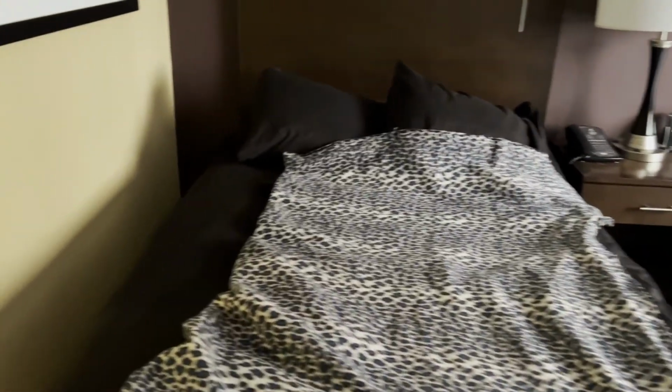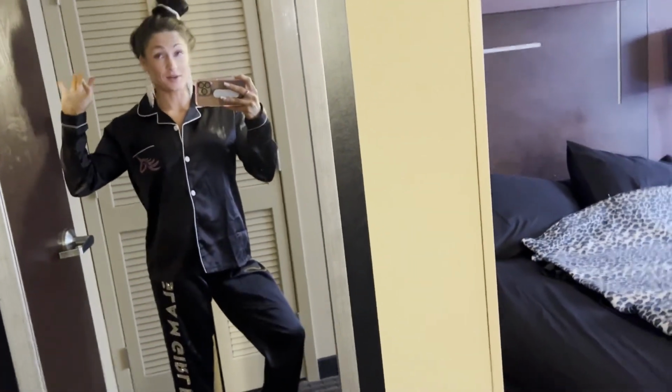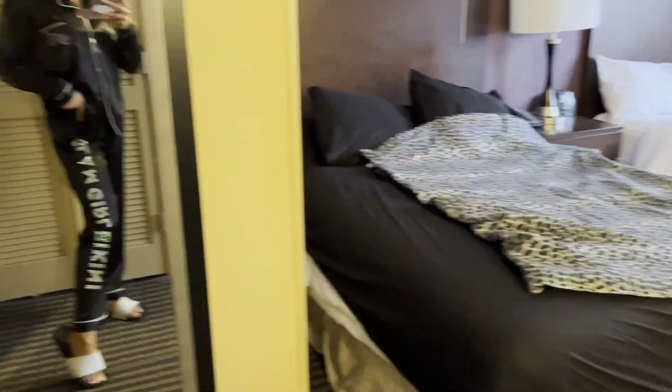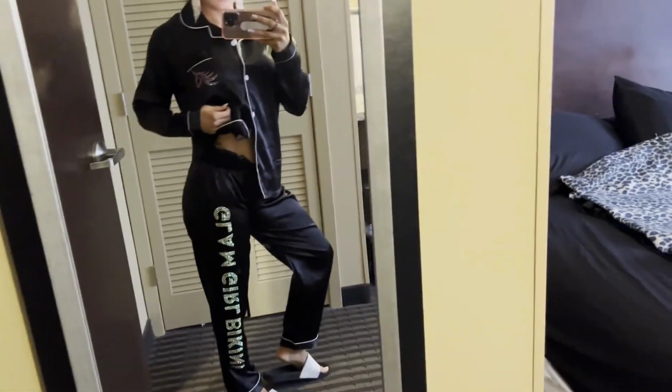Ready to go. All right, don't mind the hair. I'm hot, so I put my hair up. But look at these cool little jammies. Got a little unicorn. Woo!